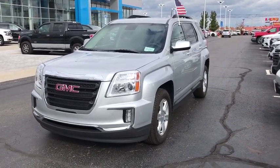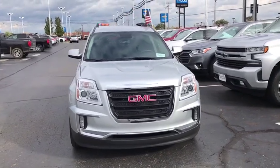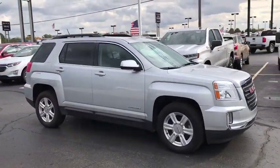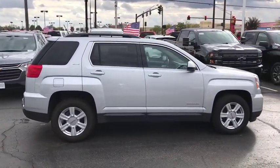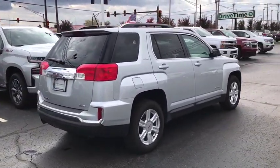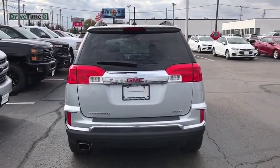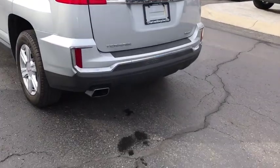2016 GMC Terrain. The GMC Terrain combines the benefits of a crossover with the style and functionality of an SUV. Terrain offers uncompromised capability, a balanced stance, and a commanding view of the road, letting occupants enjoy a confident driving experience. And an EPA estimated 32 highway MPG is not bad either. This vehicle has less than 25,000 miles.